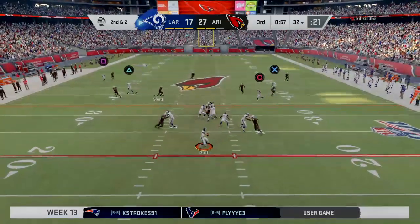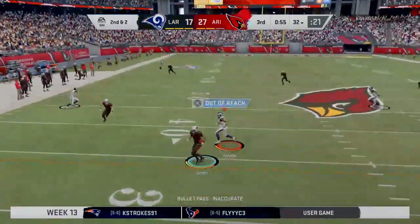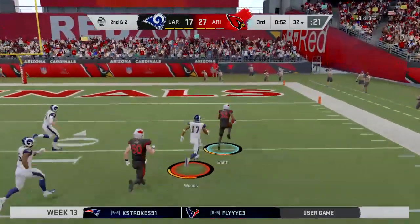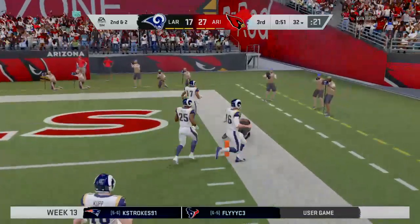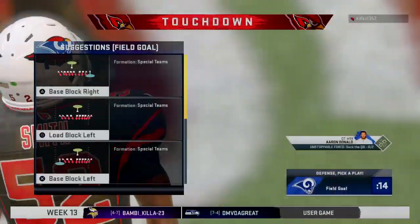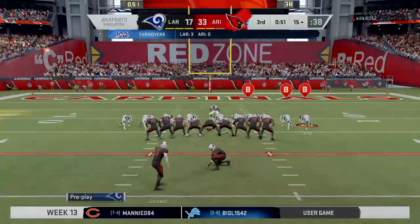To throw again on second down. Goff. And he's going to be intercepted a third time. Picked off near the 34. And he will score. Touchdown Cardinals. Short throw, pick 6 right there.